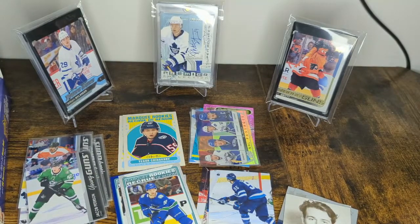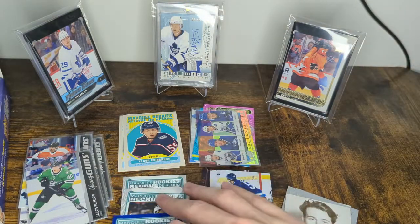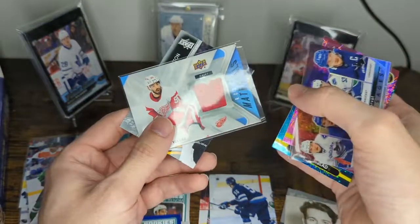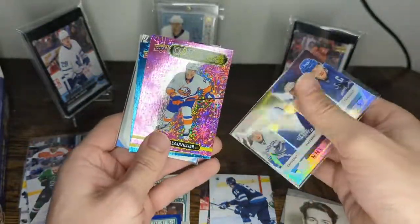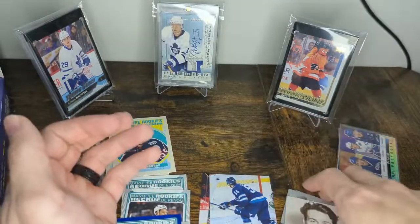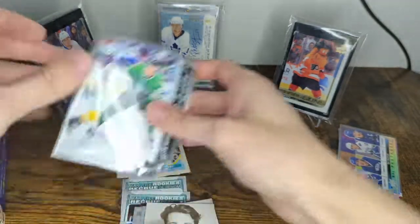So, interesting box to say the least. Didn't get all the O-Pee-Chee I thought, but got a couple extra ones. So the different hits: a Connor Clifton French, Joe Veleno Rookie Materials, an Aaron Ekblad Blue Dazzlers, an Anthony Beauvillier Pink Dazzlers, and a Bo Horvat NHL Passages, some canvas, some portraits, some O-Pee-Chee, and then the Young Guns.